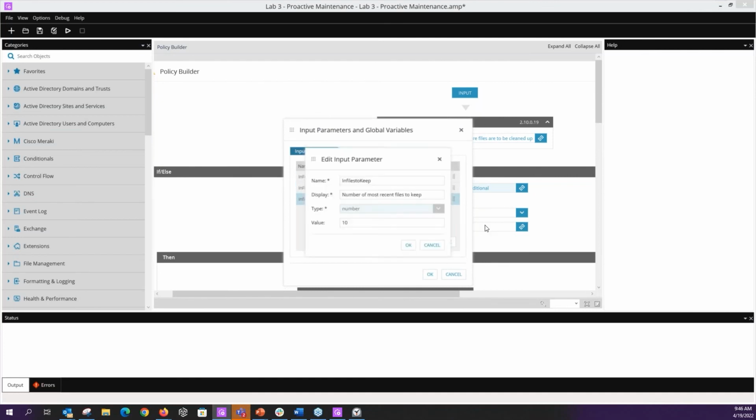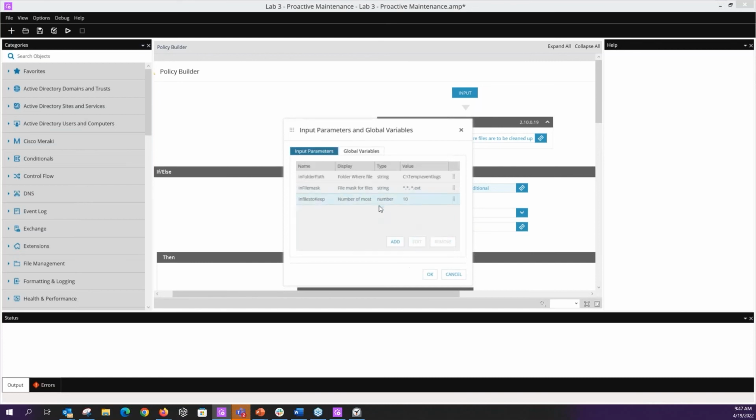Files to keep, 10. Now think of it like this, and this is the use case: if you are using something like Robocopy or you're backing up files locally, maybe you don't want to keep everything, especially if you're backing up in Central and you're probably FTPing database files to a directory. This would be a great use case to maybe keep the last 15. But for this purpose, we're going to keep 10. So number of most recent files to keep, 10.